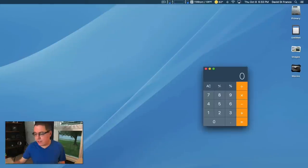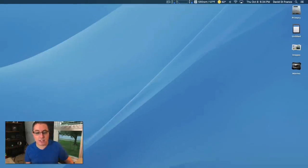Calculator. Yes, I realize calculator is kind of built into the OS, but I like having a dedicated calculator in the dock because why not?